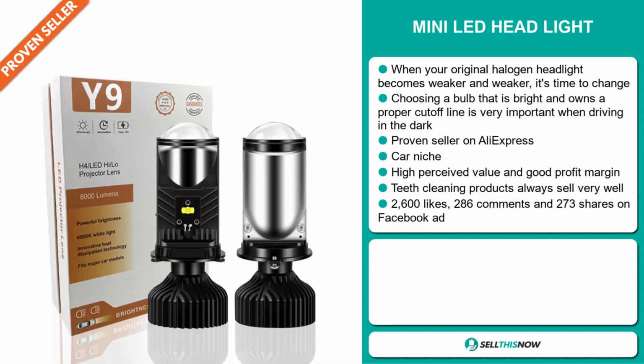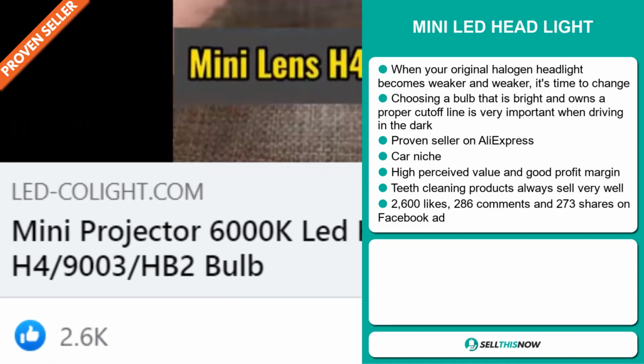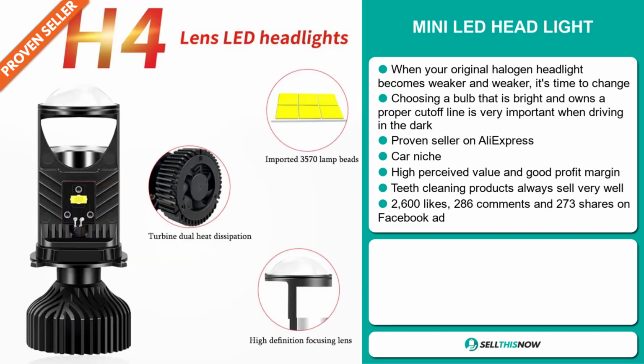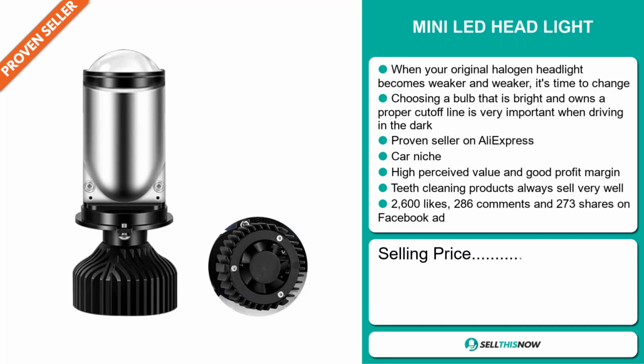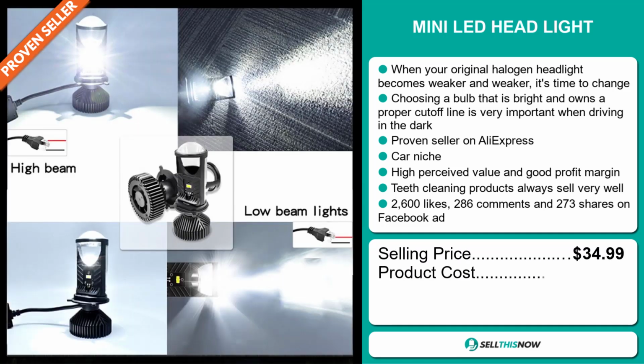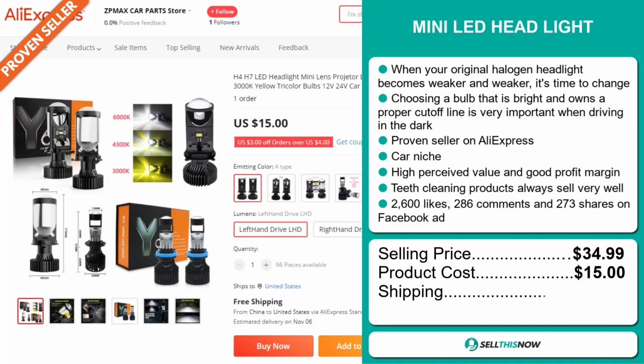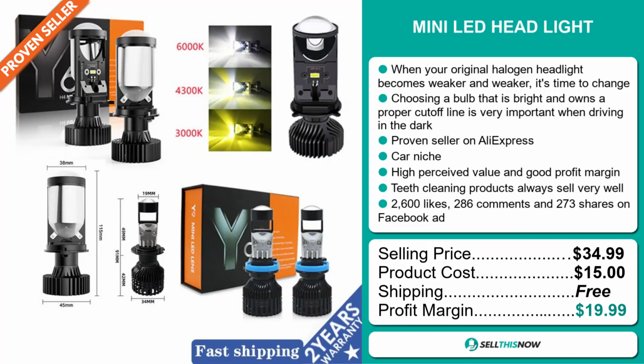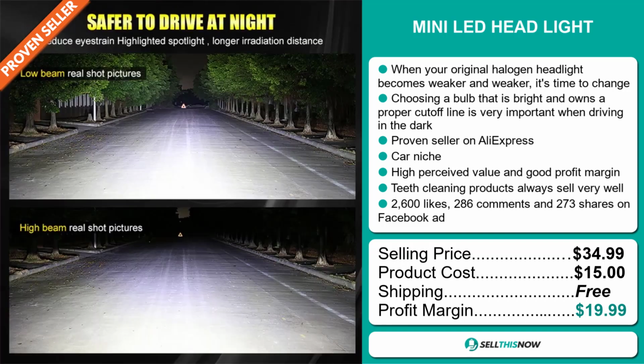And finally, the Facebook ad has 2,600 likes, 286 comments, and 273 shares. Now, the selling price for the mini LED headlight is just under $35, whereas the product cost is only $15. Shipping is completely free, so you're looking at a very good profit margin of just under $20. Sell this now!